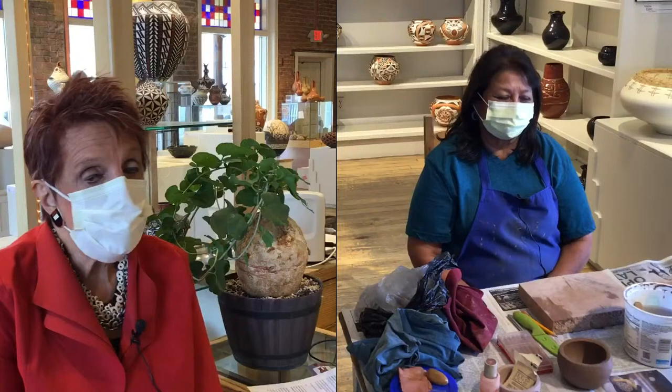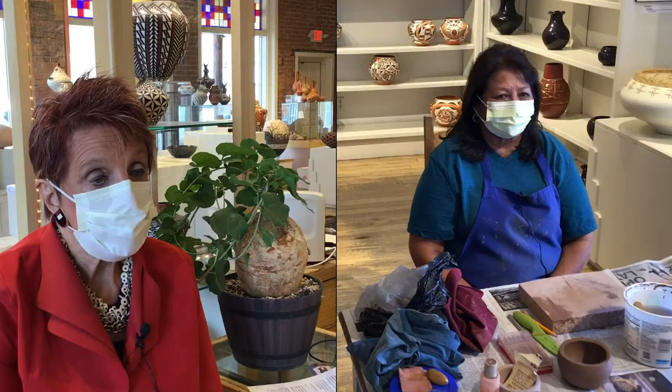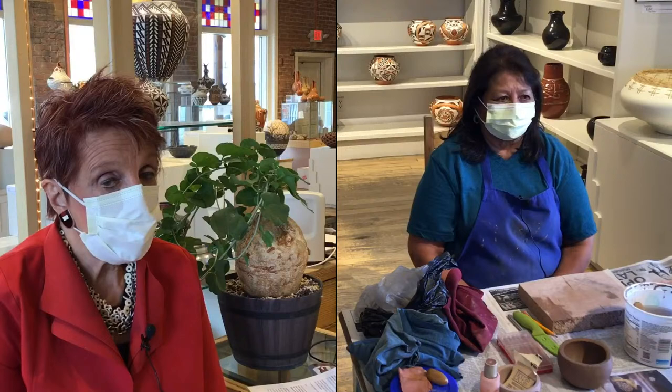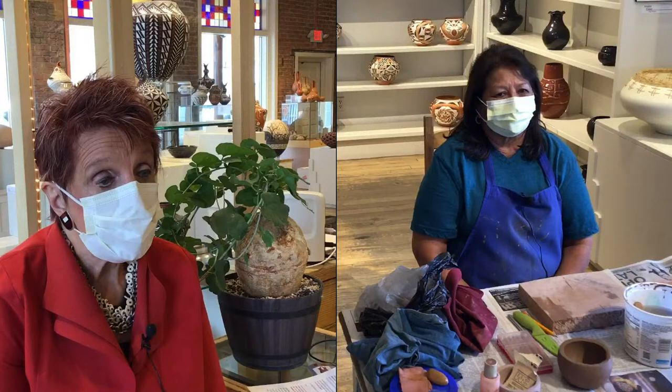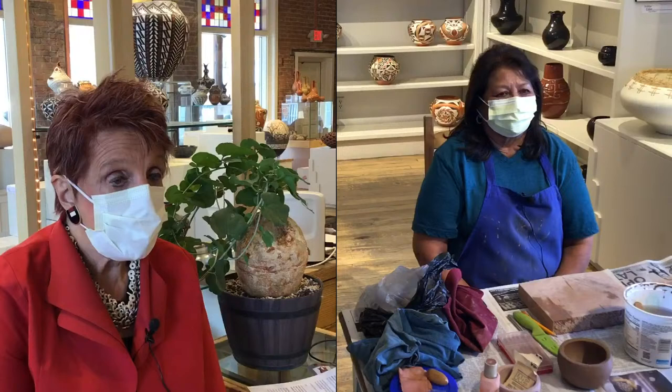The organization that puts it on is called SWIA, the Southwestern Indian Art Association. While the first word is Southwestern, the Native Americans who are exhibiting are from all over the country, from Alaska to Florida, from Canada, Maine, all the way to California and everything in between.